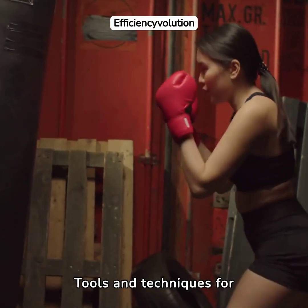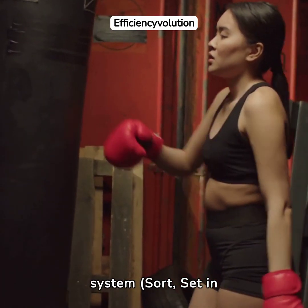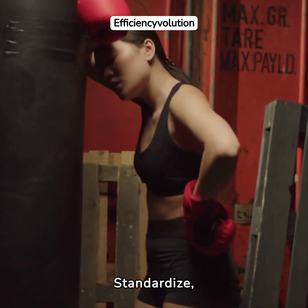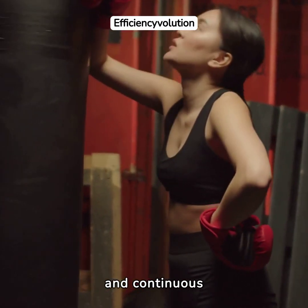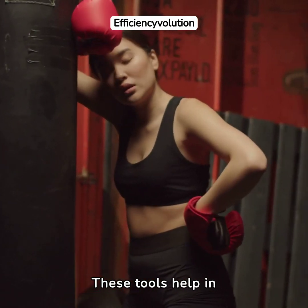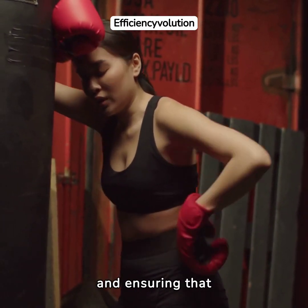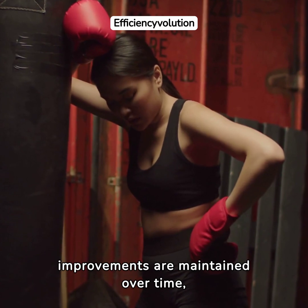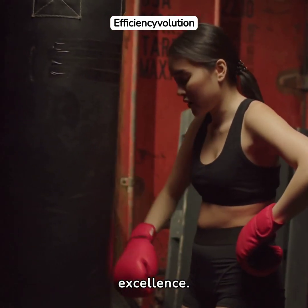Tools and techniques for implementing lean in the office include the 5S system: sort, set in order, shine, standardize, sustain, value stream mapping, and continuous improvement cycles. These tools help in organizing the workplace, optimizing processes, and ensuring that improvements are maintained over time, thereby fostering a culture of efficiency and excellence.